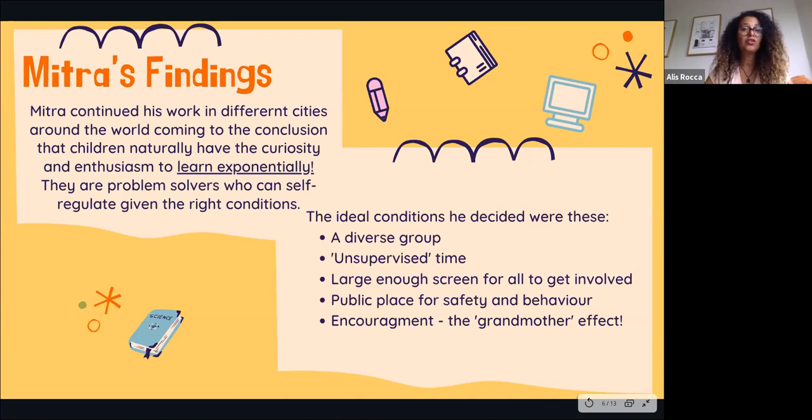He saw that they were natural problem solvers and that they could, after a while, self-regulate given the right conditions. He felt the right conditions were about having adults stepping back and giving them time. So he found that the ideal conditions were to have a diverse group, so different ages, different types of children, some leaders, some followers, some unsupervised time, a large enough screen for everyone to get involved, and a public place so that there was safety, that behaviour would be in a certain way because it wasn't a private place, and then encouragement.